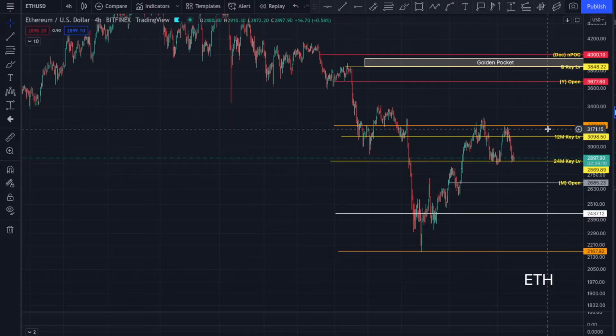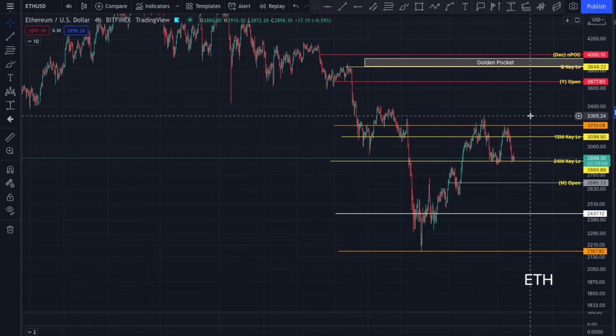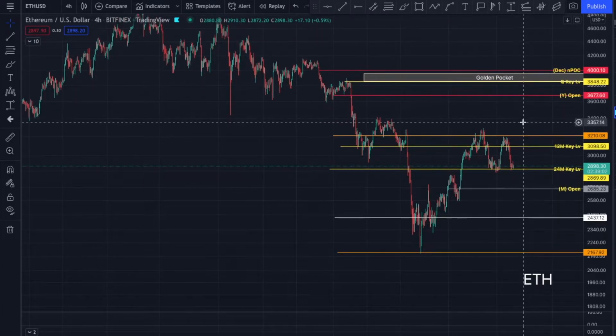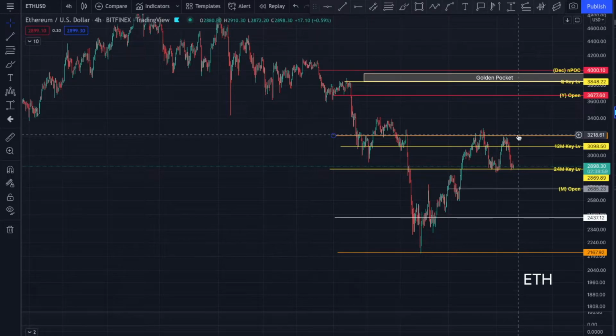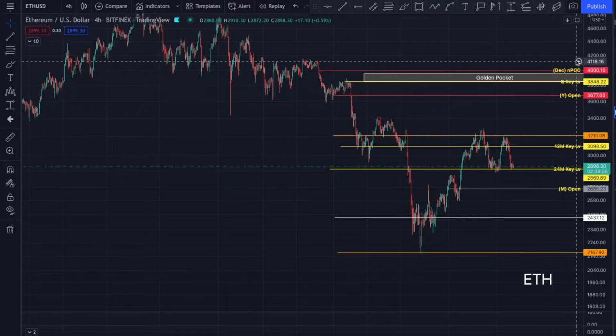So there's a lot of resistance coming into this, and then obviously once we break out and hold this, that's a lot of support below us. Really, there's nothing in the way. I don't want to say nothing, but there's not much in the way of the $3,200 breakout and this cluster of price action up here, which is about $4,000, $350 worth of price action.